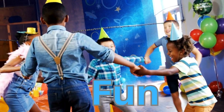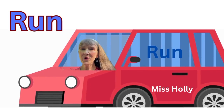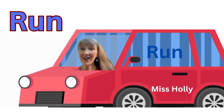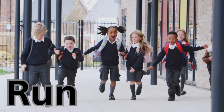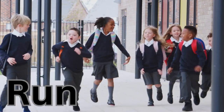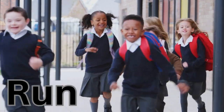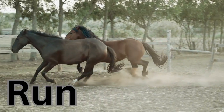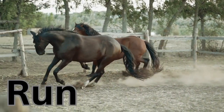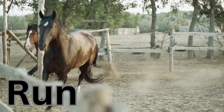F-U-N. Our next word is run. R-U-N. Run. One of the children in this picture said, let's run. So that's what they are doing. Run. It's fun watching horses run, isn't it? Let's watch them together. Run.